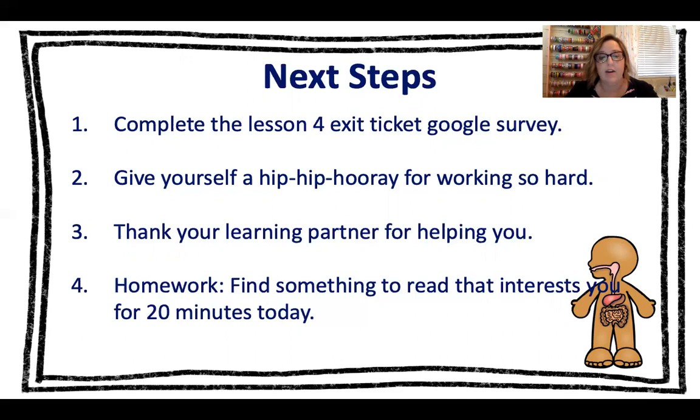And lastly, homework. Find something to read that interests you for 20 minutes today. It doesn't have to be right now. It can be whenever you have time. Make sure that you continue to get your eyes on text, as one of the most important things that you can do to keep your mind working well and be sharp for 3rd grade.